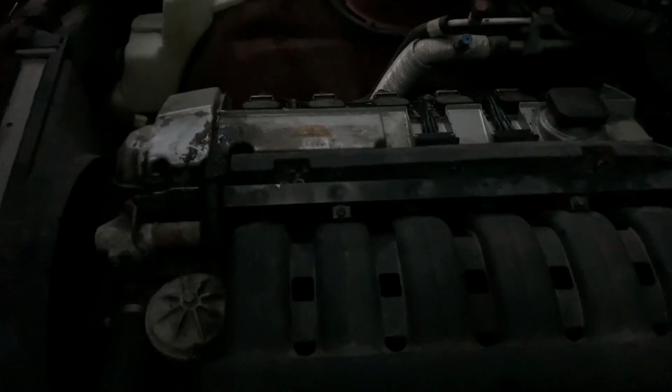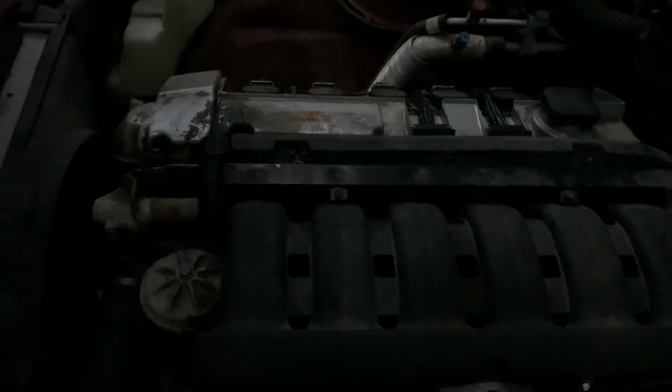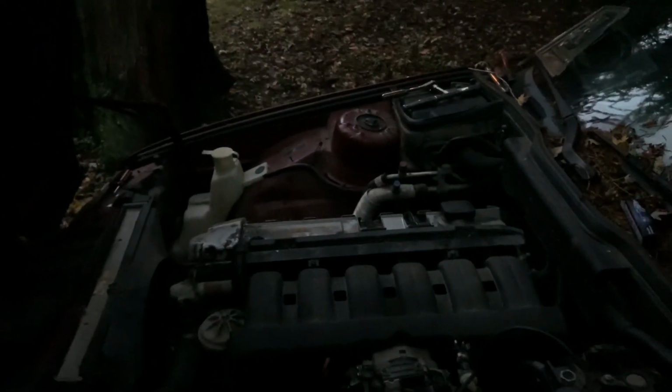Yep. No more fuel ping. You can see right there. That's a quick acceleration. No more noise. None at all. So yeah, it was fuel ping because of a stuck injector. It's on all 6, running like a freaking top. I'm so stoked. I'm gonna call it there.